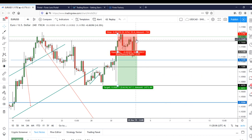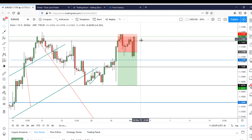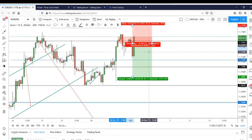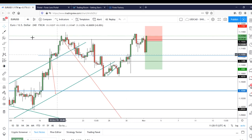So if we stay the way we are and this doesn't go any higher, we can definitely short it again, just move it over and take an entry from here. The trade idea is still there.